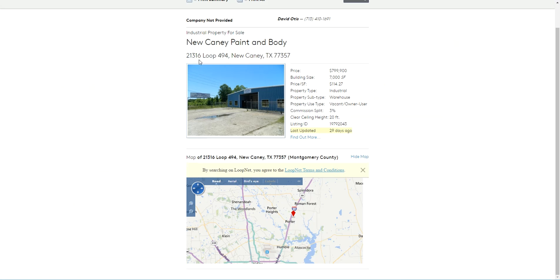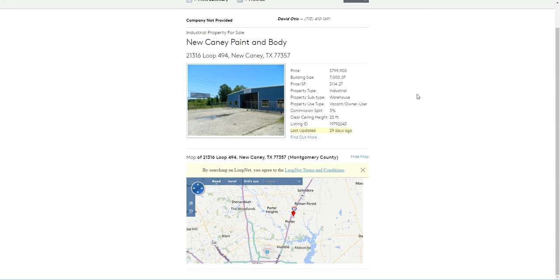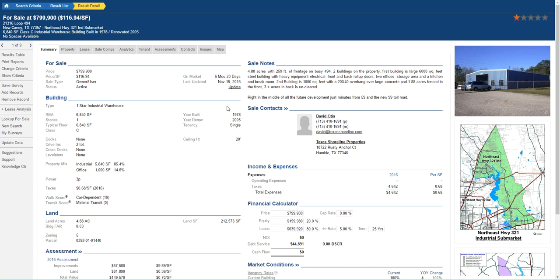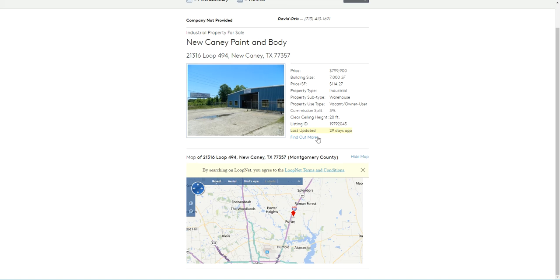When we look at 21316 in New Caney, this is a 7,000 square foot facility. He found the listing on LoopNet, which a lot of people look at. Unfortunately, LoopNet does not have all of the options. They show you some, but not everything. Another thing that LoopNet is missing is the analytics. This is about all the data you get. So you know the commission splits, the price, the size, just the broad strokes.